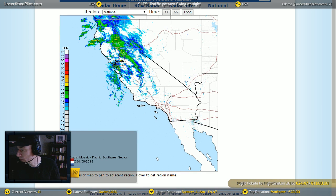So in those cases, these weather briefings are especially useful because we cannot rely on our visual reference, just the visual observation of the clouds to see what the weather is like. So this is actually quite relevant for this specific flight.